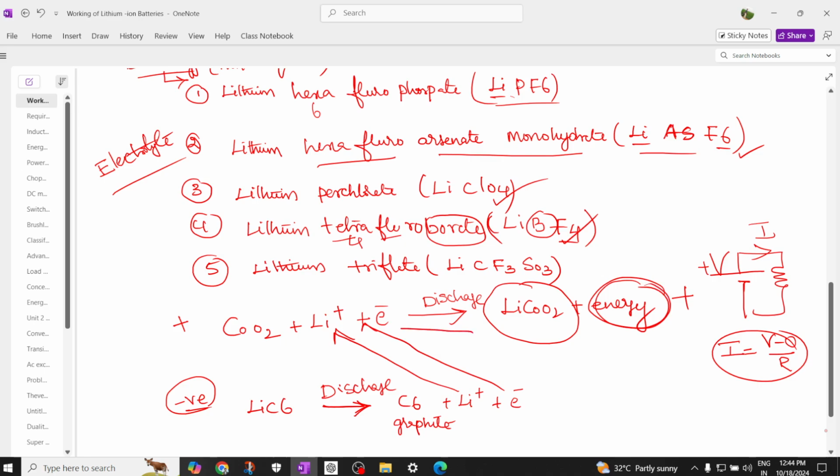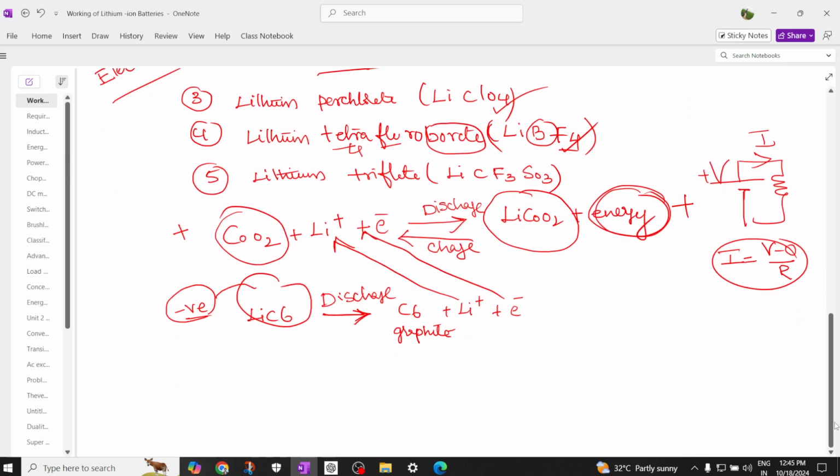If you put the reverse arrow, it will take energy through a charger and the battery gets charged, and at the positive electrode you have cobalt oxide and at the negative electrode you have lithium graphite. So this is how the possible combinations generally take place. You can write the positive electrode and negative electrode separately, or you can directly combine them. If you combine it, I can write it as LiC6 and CoO2, which undergoes discharging as well as charging.